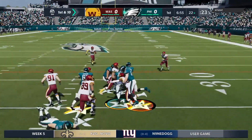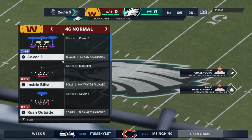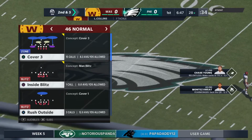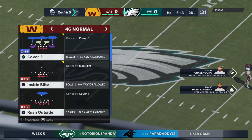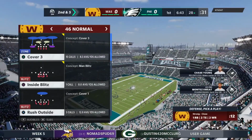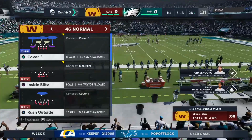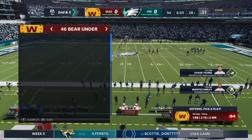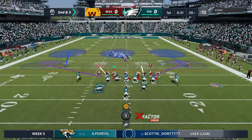They will run for the first time with Miles Sanders. And he'll take it forward for about 5 up to the 28-yard line. 5 yards on the game's first play, second down. It's a gain of 5. A quick burst there, and he nicely bit off a pretty decent gain. The 28-yard line. From the 28, it's 2nd and 5.